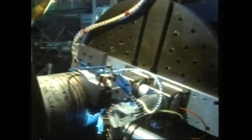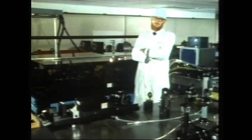The next laser we're going to see is even bigger than this one at Culham, and it has to be kept in a dust-free atmosphere, which explains Dr. Mike Key's hat and overall. I'm standing in the middle of the most powerful laser in Western Europe.